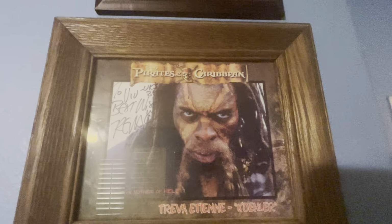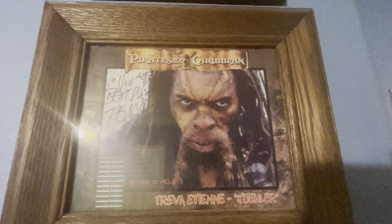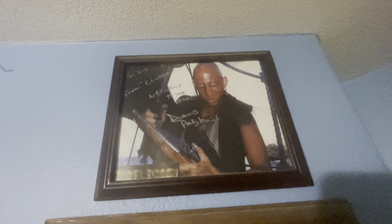And here's Trevor. He was the Rasta pirate. He was a bad pirate. He's the one that grabbed Jack Sparrow by his throat, told him he knew nothing of hell. And there's Dave, who played Clubba. He was one of the bad pirates on Barbossa's crew from the first movie.